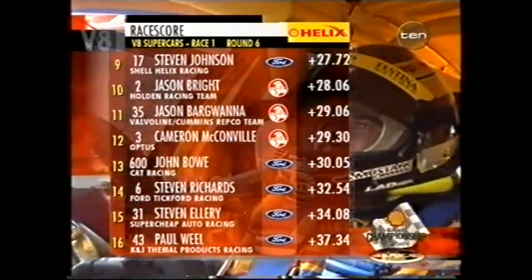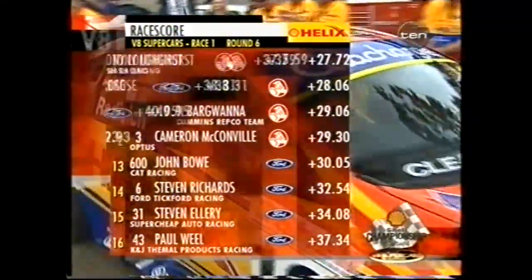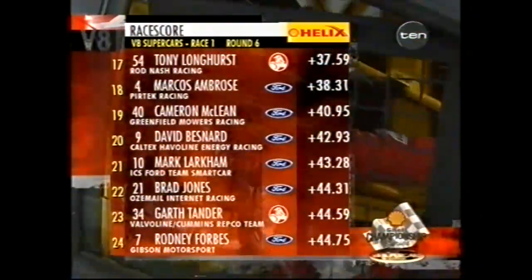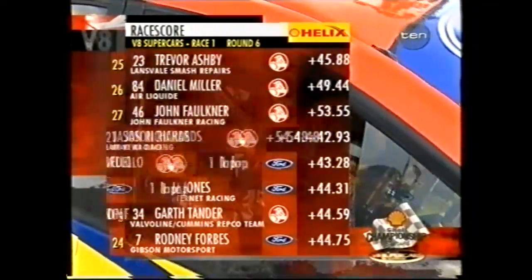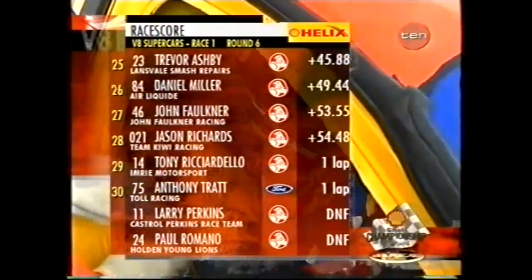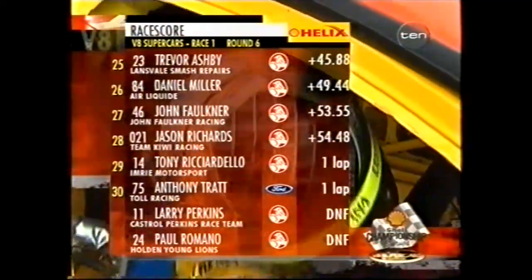Barbagallo, McConville well placed in 12th. John Bowe up to 13th. Steven Richards, Steven Ellery and Paul Weel round out the top 16. Then there was this tight battle between Longhurst, Ambrose, McLean, Besnard, Larkham, Jones, Tander and Forbes. Trevor Ashby and Daniel Miller, the local. 26, John Faulkner, Jason Richards, Tony Ricciardello getting down to the DNFs. More after the break.